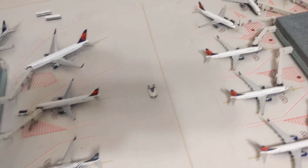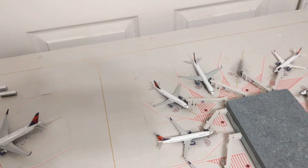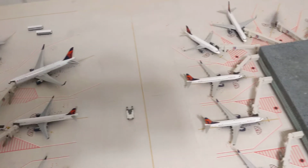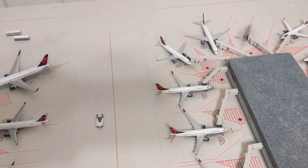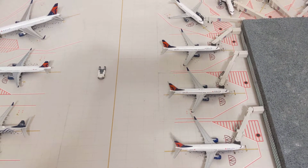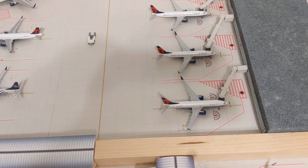Next to him is a Delta Boeing 757, and that one operating as flight 519 just arrived in from Boston. Next to him is an A320 operating as flight 816 just arrived in from Austin. Then we have another 739, and that one operating as flight 1021 will be departing for Seattle. Next to that is a 737-800, operating as flight 1136 will be departing from Memphis. And then we have a second 737-800 operating as flight 933 will be departing for Indianapolis.